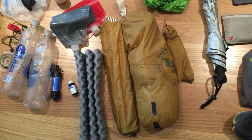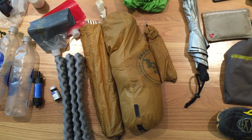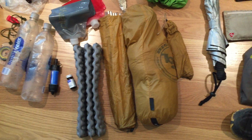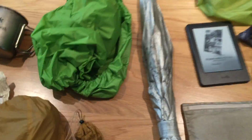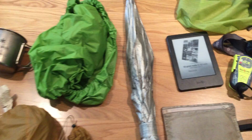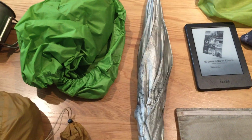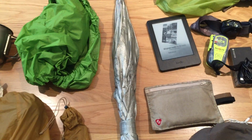If you're smaller, maybe 5'8", 5'9", then this would probably work pretty well. And everyone who had the UL1 was very happy with it, so you kind of get used to the size. Okay, so I had this umbrella. This is the UV reflecting umbrella. It came in super handy in a lot of places in the desert, so I would recommend bringing one.